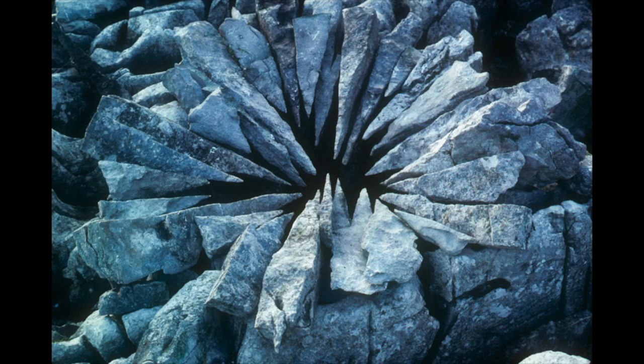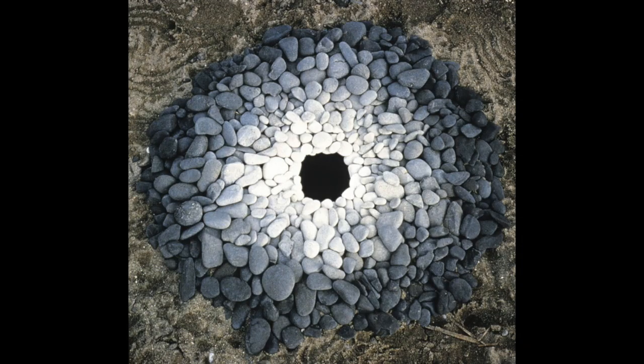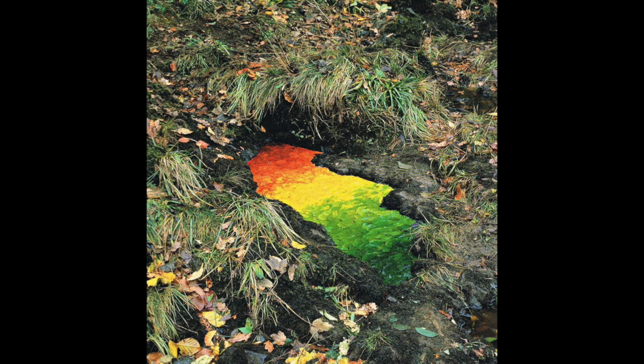So I'm showing you pictures right now of an artist. His name is Andy Goldsworthy, and I'm showing you some pictures of some of his artwork that you can kind of see I took my idea basically right from him. So I love his artwork. He's always been one of my favorite artists. I studied him in college a lot.